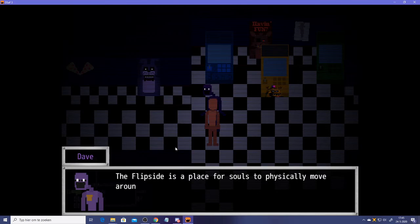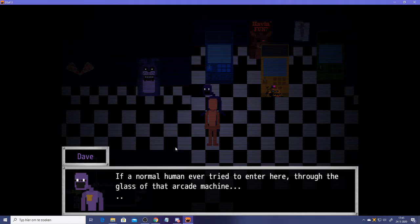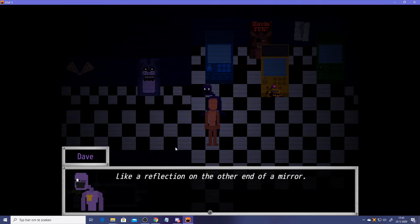The flip side is a place for souls to physically move around. If a normal human ever tried to enter here, through the glass of that arcade machine, their old soul would push back against the glass, like a reflection on the other end of a mirror. Without a soul, nothing can push you back through the glass. You can come and go as you please. Interesting.